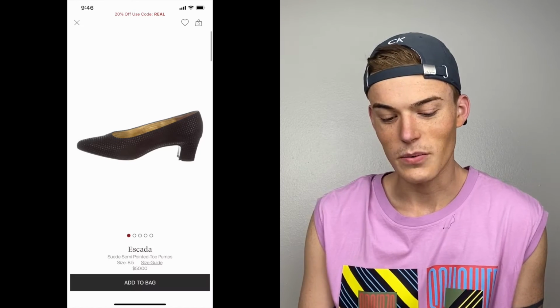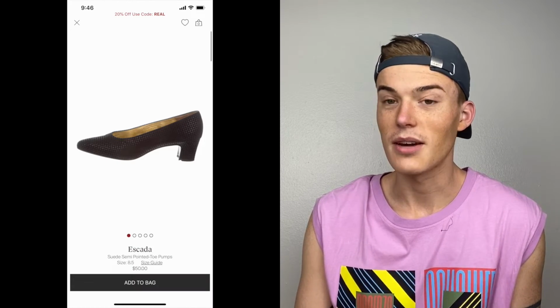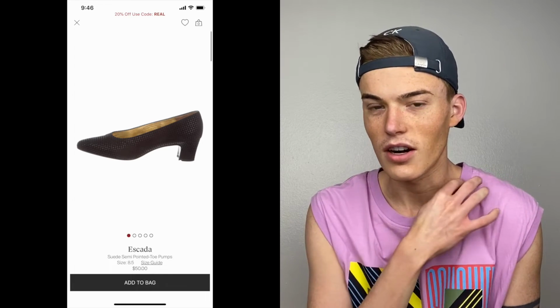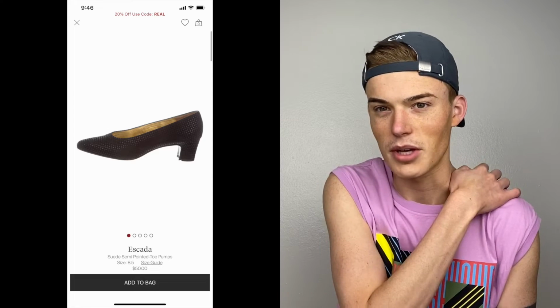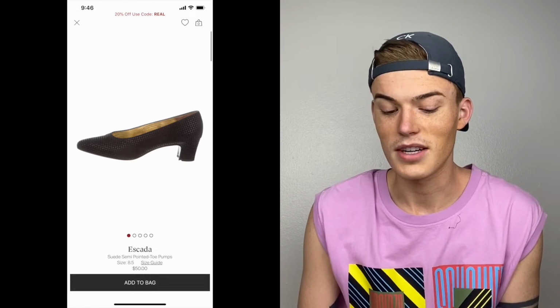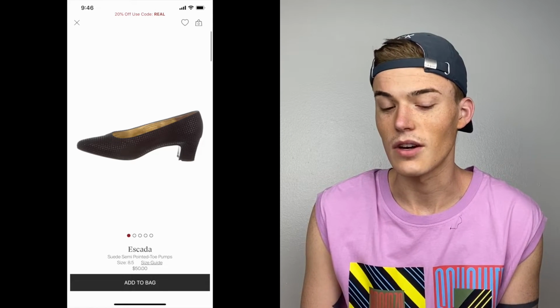These Escada suede semi-pointed toe pumps. I was debating if I should sell these myself because they actually had little shapes of hearts in gold on them. I don't know if you can see it in the picture. Escada does not do good on Posh, so I just sent them in and they were priced at $50. It was a bins find, so it'll be fine.